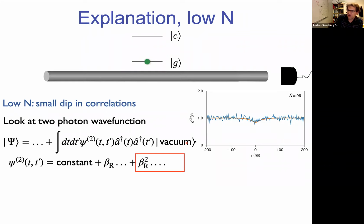Okay, so there'll be a constant. This is just the incoming wave. There'll be this linear term, just gives loss, that doesn't change G2. But let's look at this interesting thing here, the one quadratic in beta R, which is where I absorb and scatter both photons. Let's say that these two photons come very, very far from each other in time. Then one will be absorbed, re-emitted. The next one will be absorbed, re-emitted. So each time I have an absorption and a re-emission, I get a phase of -1. So I have -1 squared. So this one here will have the same phase as what I started with.